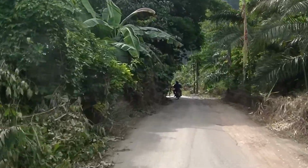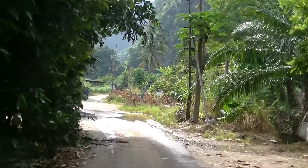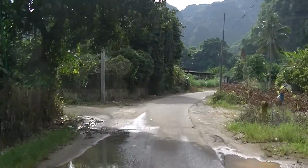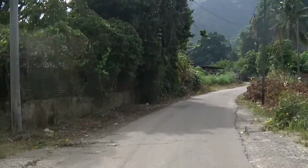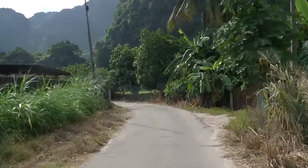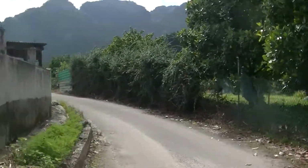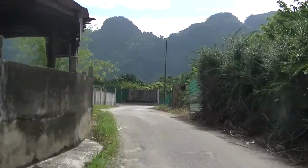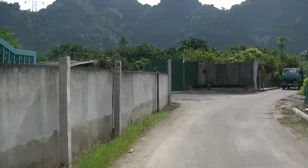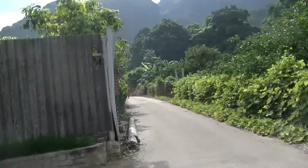It's quite windy as well, a lot of bumps. I hate bumps. Bumps slow you down and make you waste petrol by revving up again. I could have done this type of video of traveling there with a bicycle, but a bicycle would take too long because 1.2 kilometers away is too far.